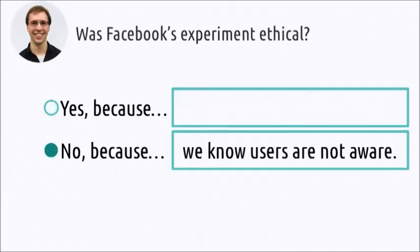If you said no, the reason you gave may have been that we know users are not aware of what's in the terms of use. We have plenty of studies that indicate that users really don't spend any time reading what they're agreeing to. And while technically it's true that they're still agreeing to it, what we're interested in here are participants' rights. If we know that users aren't reading what they're agreeing to, don't we have an ethical obligation to make sure they're aware before we go ahead with it?